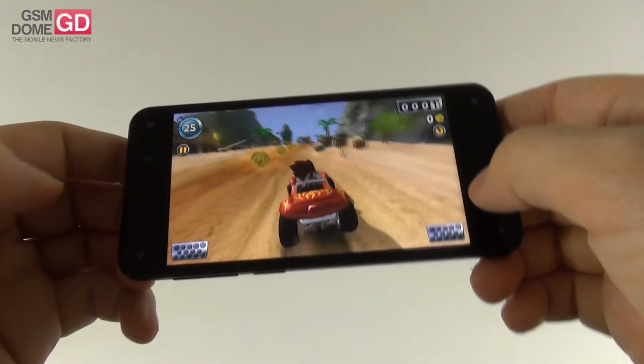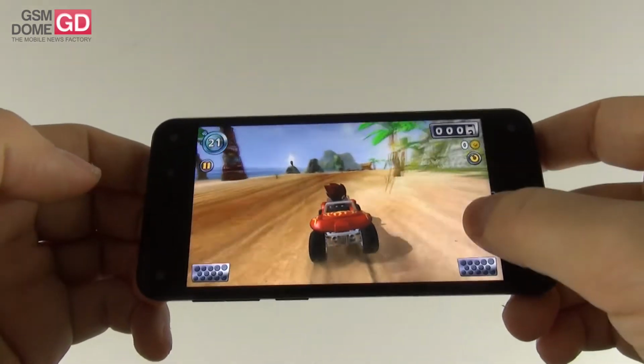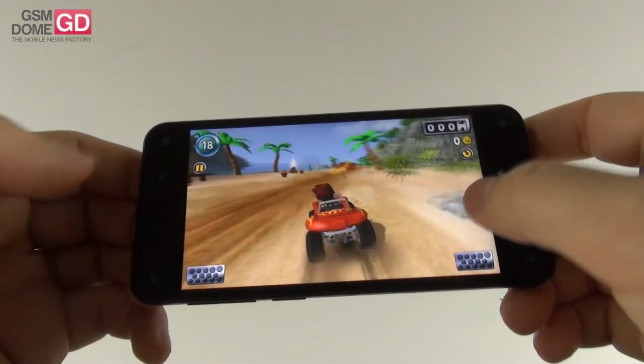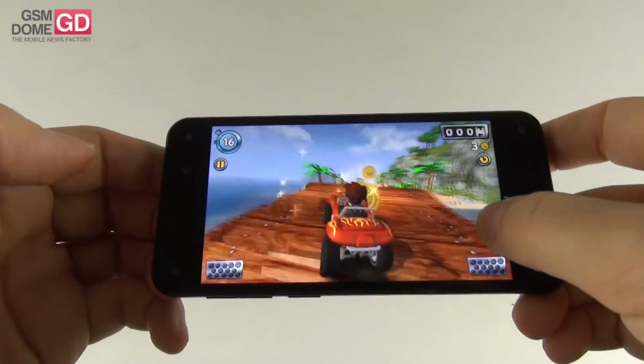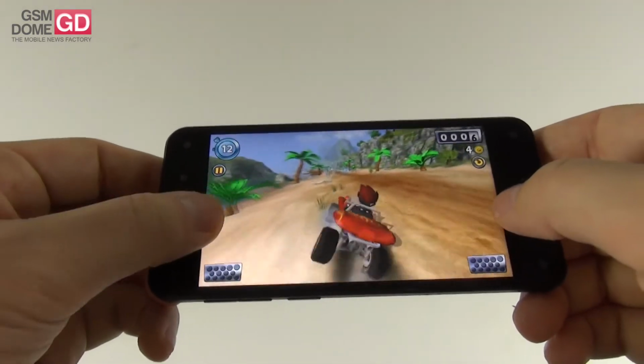The water effects are already here. That fire effect was pretty cool. Speed sensation is okay. This is exactly our Riptide GP. It can serve as a benchmark game. The destructible environments look nice.